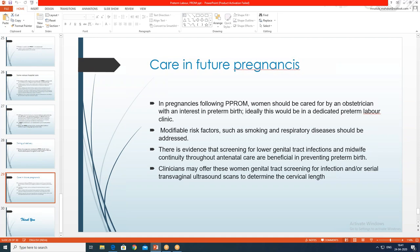And screening for lower genital tract infection like bacterial vaginosis. You can continuously screen throughout the antenatal care when there is a history of previous PPROM. Better to check for all these lower genital tract infections. Also serial cervical length measurement you can offer, but it is not compulsory. It is not a recommendation, but yes, you can consider it. That is lower genital tract infection screening and serial ultrasound for cervical length measurement, in future pregnancies I'm telling. Got it?